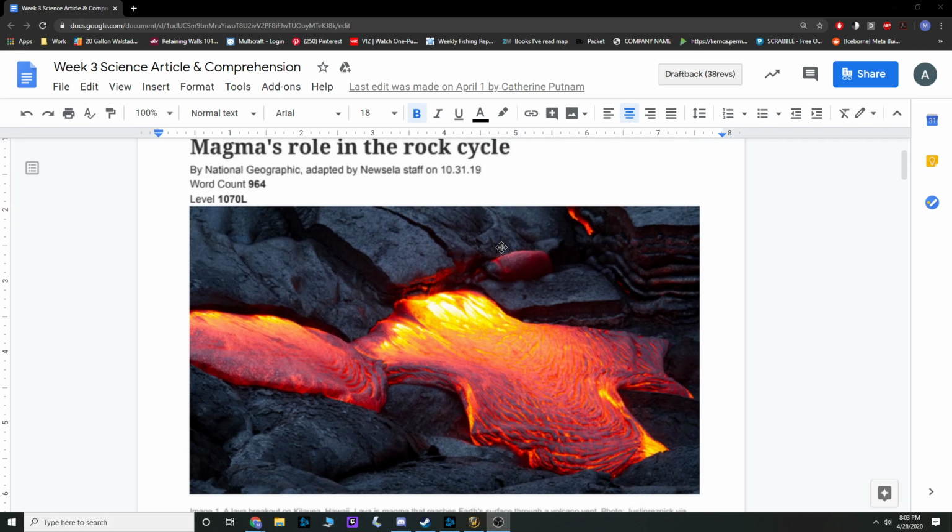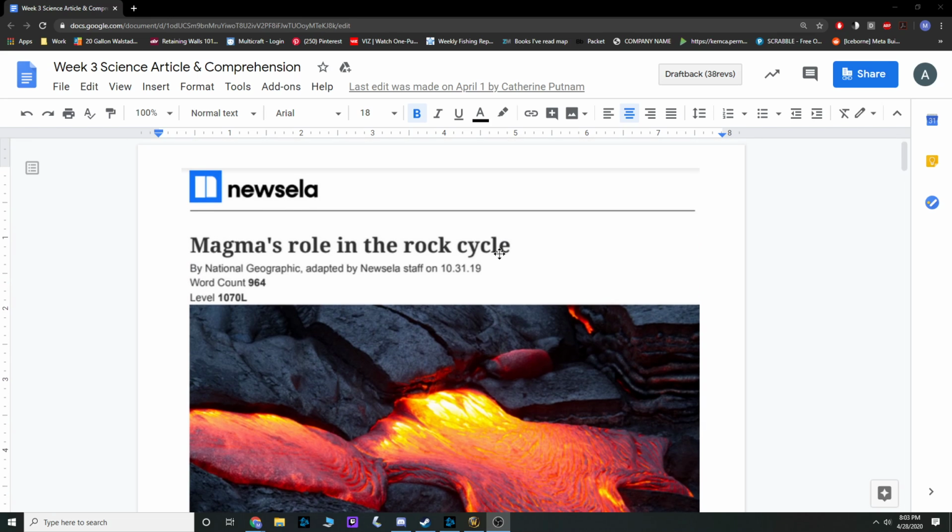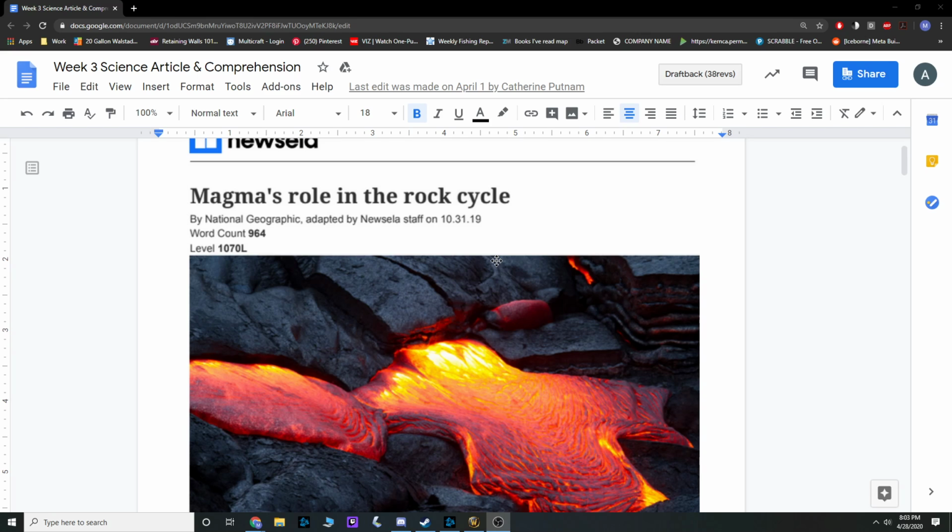So I really do like that we studied Moana. I wish we could have gotten into more of this part of it because it does tie in a little bit, since they talk about the different volcanoes and things like that in the movie, and Maui and all that kind of stuff. So I just think it's kind of a connection here. So anyway, magma's role in the rock cycle.